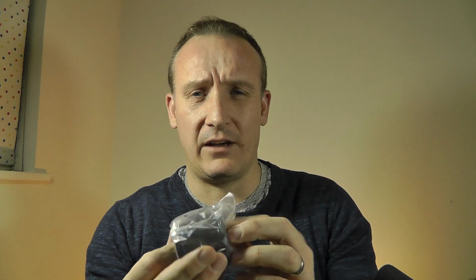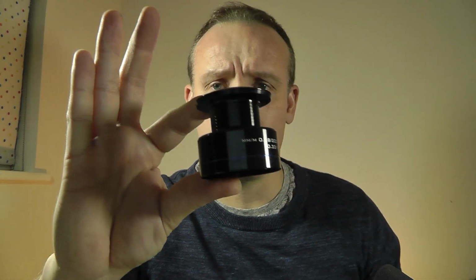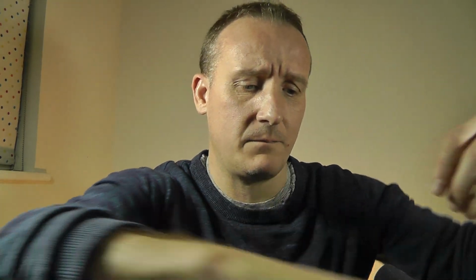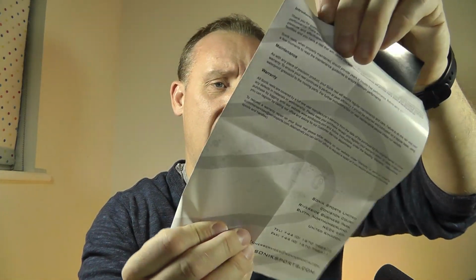In the box we have another spool, so it comes as standard with a shallow spool, and this spool here will be a deeper spool, so cover all eventualities. And as usual, you've got your manual and warranty details in here.